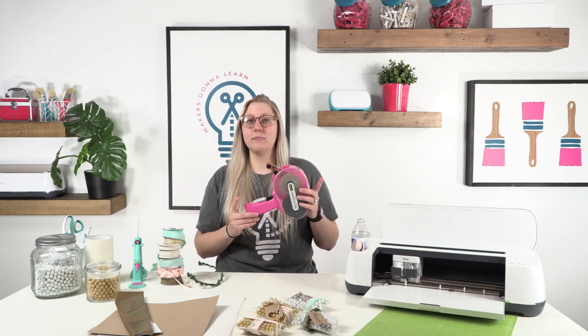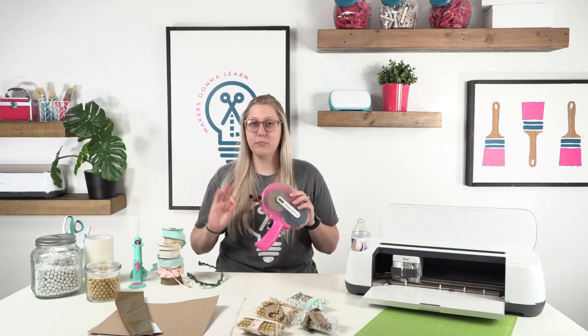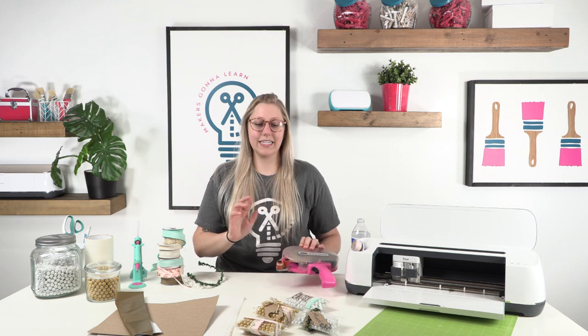Next, you will need your ATG gun. This is an amazing dry adhesive. If you guys have any other dry adhesives you like, that's fine. I would not recommend any type of glue or anything, because I don't want to say it's a tight fit, but these have to fit perfectly together. And having to hold it there and wait till the glue dries, I don't think would be that fun.